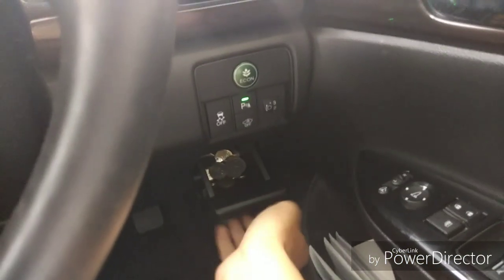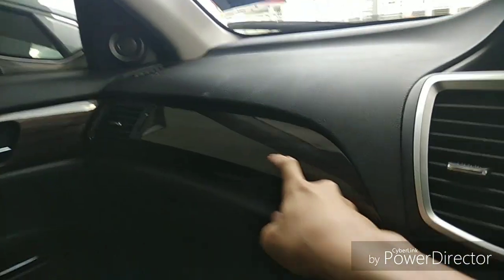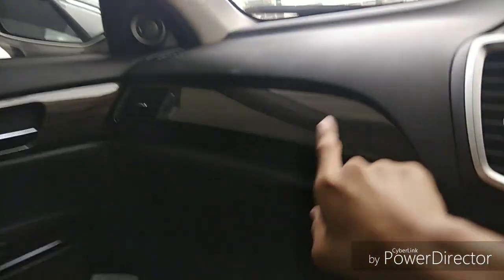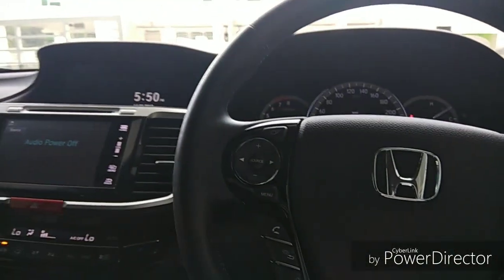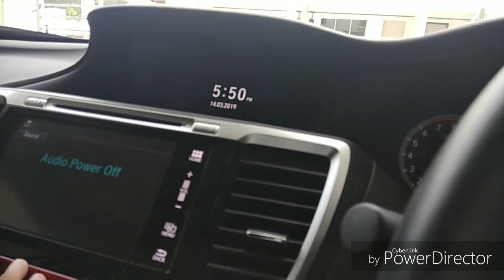Okay, here we got a small pocket to store coins. It feels quite solid though. It also got the wood trims right here, making the car a bit premium. But I think this is a bit plastic type. I don't think it's real wood. But I cannot expect much. This is just a 150,000 car. So I quite like the Honda Accord because of the 2-layer touchscreen, like the older generation CR-V.